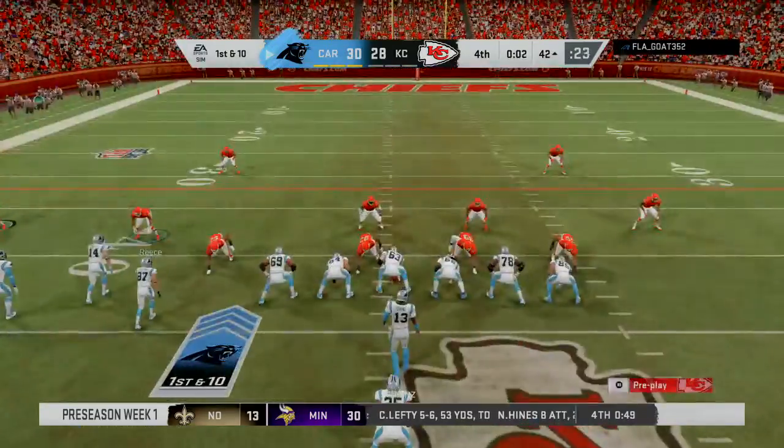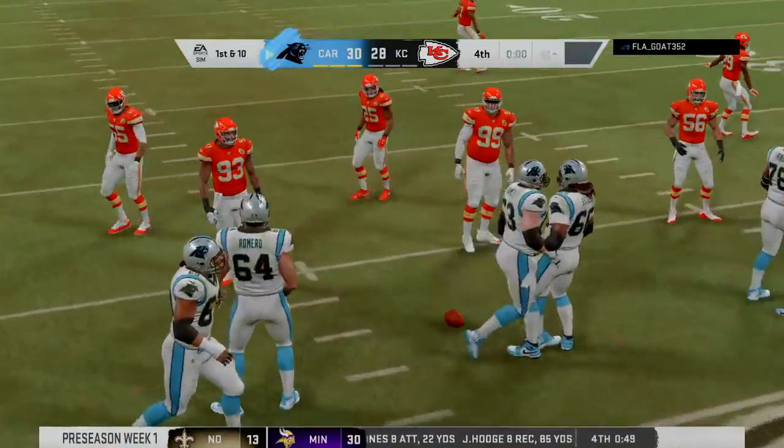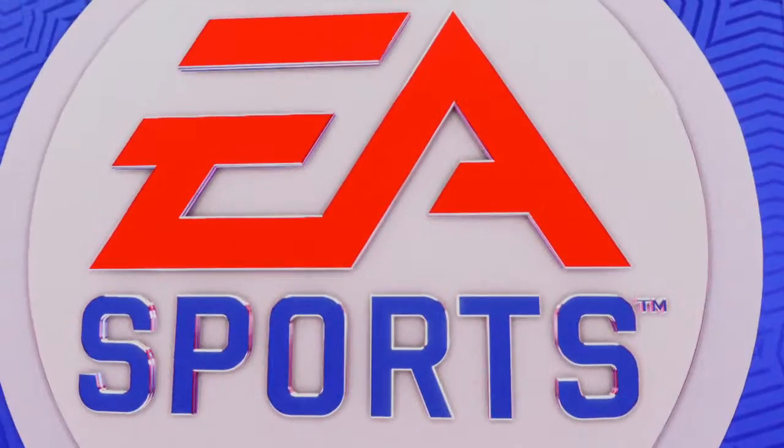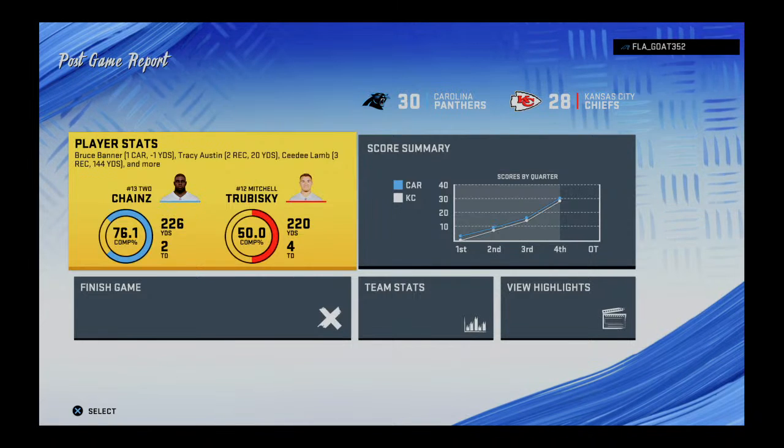Check. Under 10, under 10. So this one is over. A victory for Carolina. And they were buoyed, Charles, by a big second half that put this one on ice.